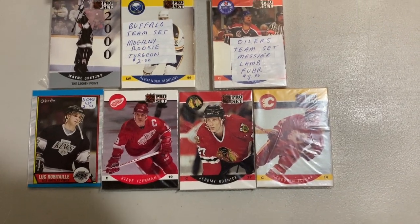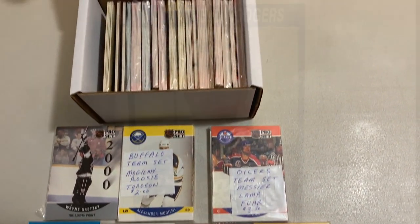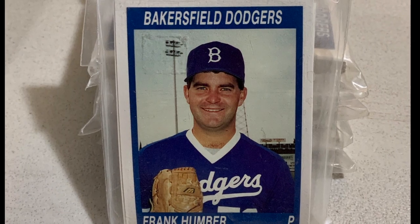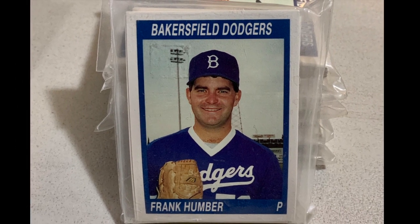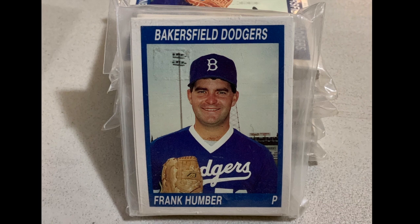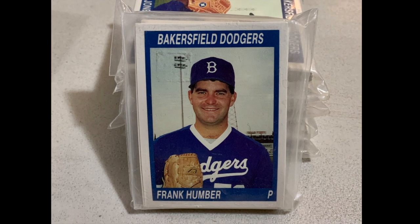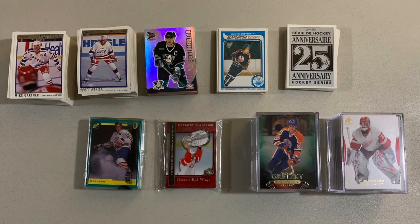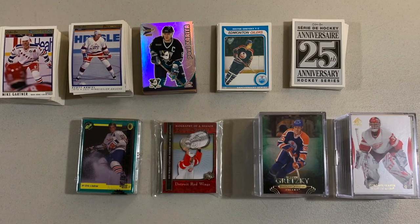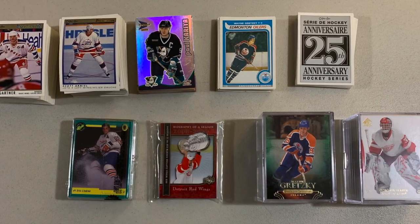And we've got some hockey team sets here as well. Looks like some Pro Set hockey. Here are a few Bakersfield Dodgers team sets. My father and I ordered these in from the States back around 1990 because the set included this guy right here, Frank Humber, who was from our home province of Newfoundland. And a few other base sets here, Artifacts, a McDonald's set, a couple of the 25th anniversary sets.